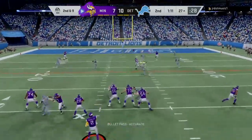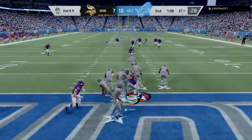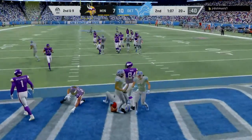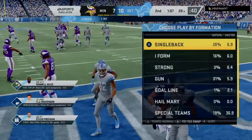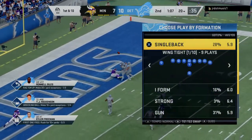Now they'll look to Haskins to throw it. And it's intercepted at the goal line. Picked up by the linebacker, Jared Davis. And a big turnover there as his guys will get the football back.